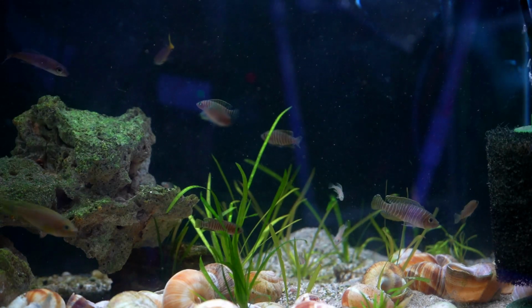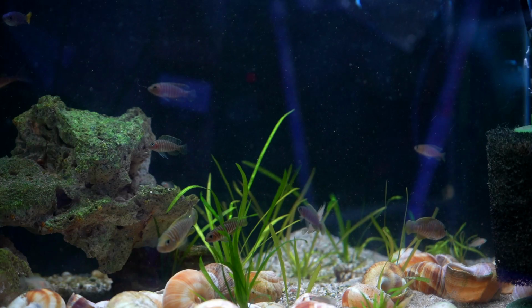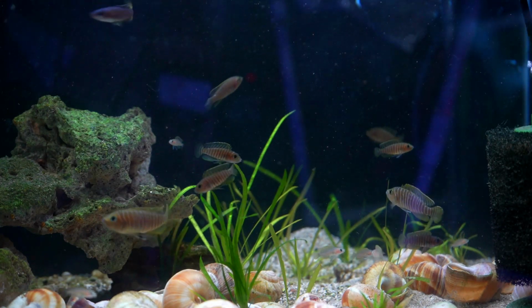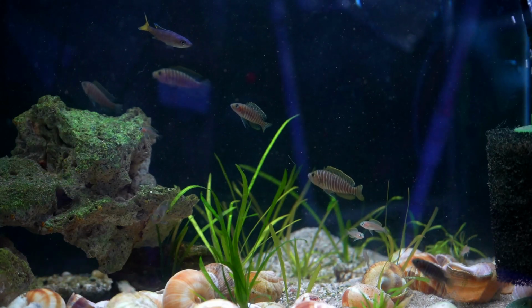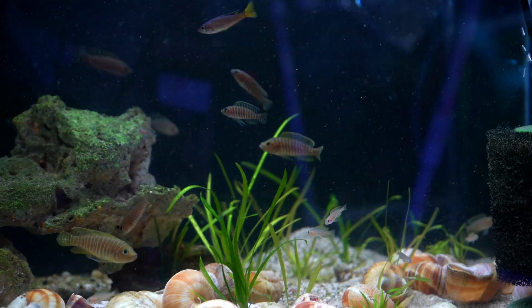This last tank was a tough decision, but I decided on another Lake Tanganyikan tank, this 40-gallon breeder that's home to my Neolamprologus similis. This tank is probably one of the most basic in the fish room, with just some rock work, some shells for the Neolamprologus to hide in, and a sand substrate. I do filter this tank with a sponge filter, which seems to do quite a good job.